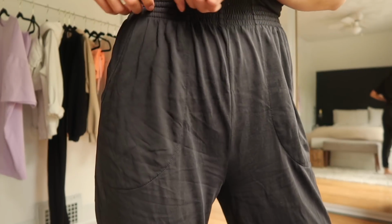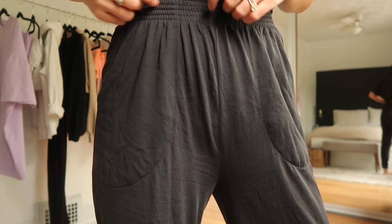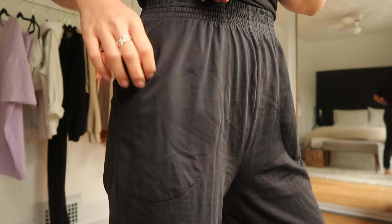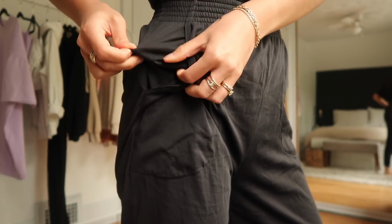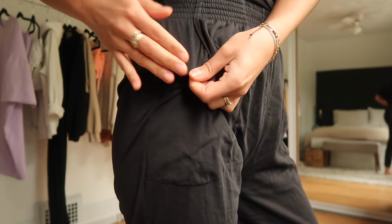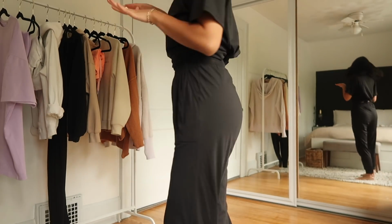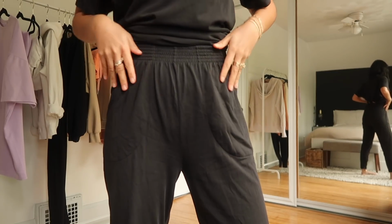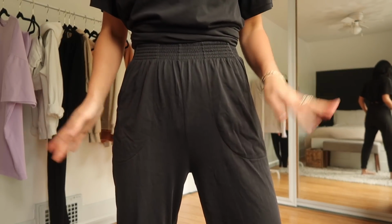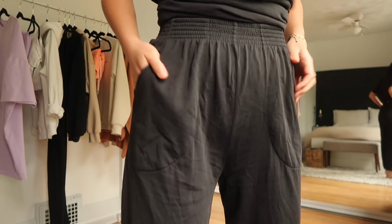So up close you can see the material a bit better. I kind of squashed them under some laundry, so they might be a little bit more wrinkly than normal. This is the cotton material up close. It's quite thin, and that's one of the reasons why it's so soft, but it also isn't see-through. So I have them in a couple of colors. I have the black, I have this camel color, and then also blue. And I don't have problems with it being see-through, even though it's so soft and comfy.